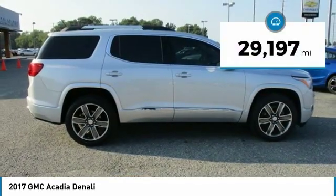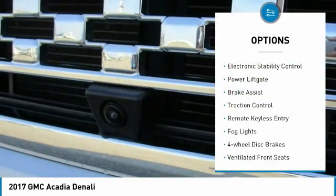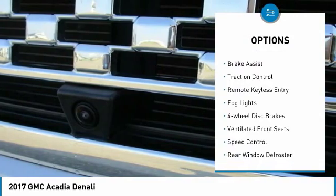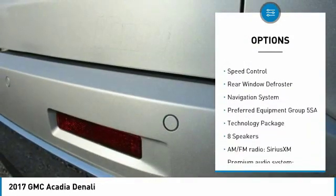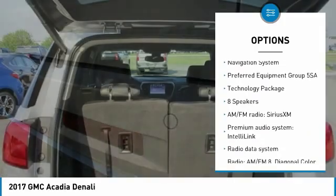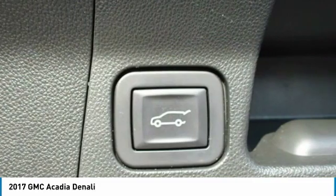This vehicle has less than 30,000 miles. Here are some of this vehicle's great options: electronic stability control, power liftgate, brake assist, traction control, remote keyless entry, fog lights, 4-wheel disc brakes, ventilated front seats, speed control, rear window defroster.